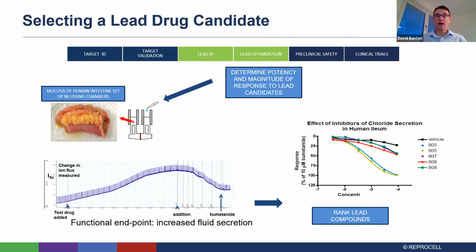And that could be a treatment for constipation or diarrhea, for example. So you can do that analysis again in healthy or diseased tissue and give some comparative indication of lead compounds, so you can rank different lead compounds, and also importantly, compare them to marketed compounds or other standard of care compounds that are used for that particular disease.